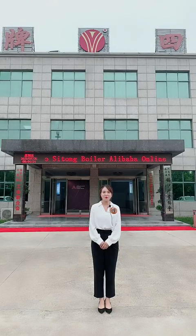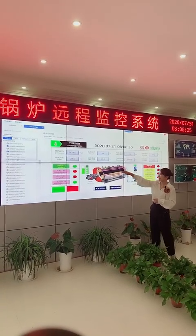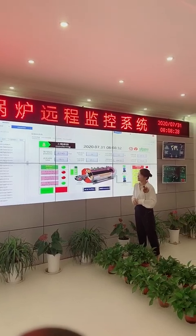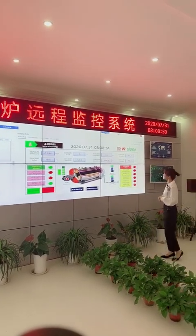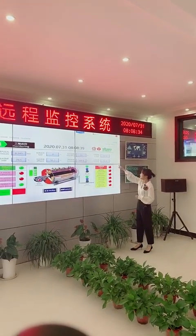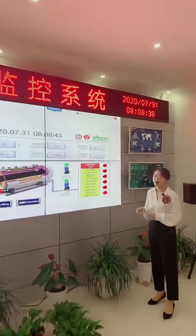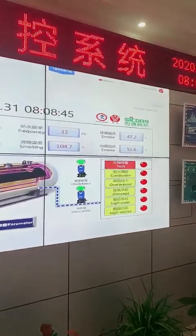We are a grade A boiler manufacturer with more than 50 years of experience, focused on different types of boilers: steam boiler, hot water boiler, thermal oil boiler, and hot air stove. The pressure is 0.7 MPa, and the water inlet is 78 degrees. The exhaust gas temperature is 47 degrees. If there are any problems, it will alarm me.